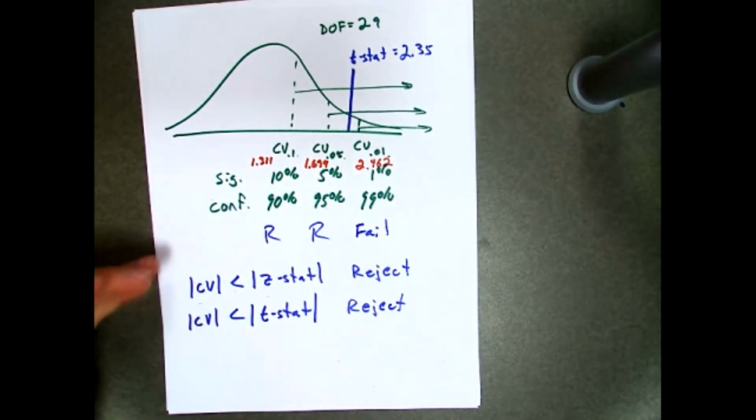So you can use the formula, or you can use the nice visual. I always think the visual is a lot easier, but everybody's a little bit different. Any questions over anything there?